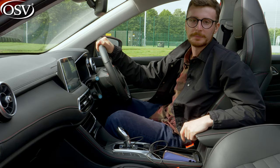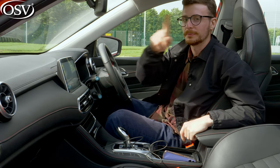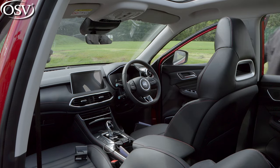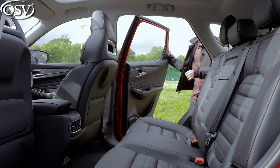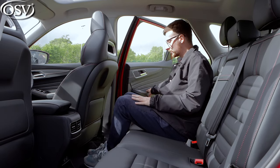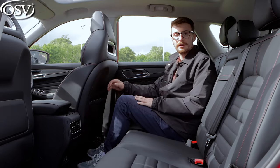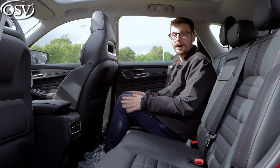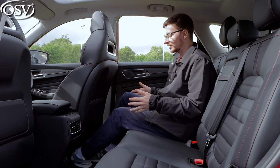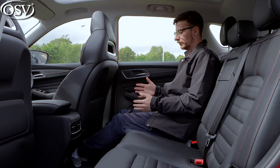So I said earlier that the panoramic sunroof could compromise headroom in the back. So let's go double check that. The HS PHEV offers a good amount of rear passenger space for a vehicle of this class. Due to the batteries under the floor, you can see my knees are quite high up, but that's not creating any kind of discomfort, and I can stretch my legs out really far, very comfortable.